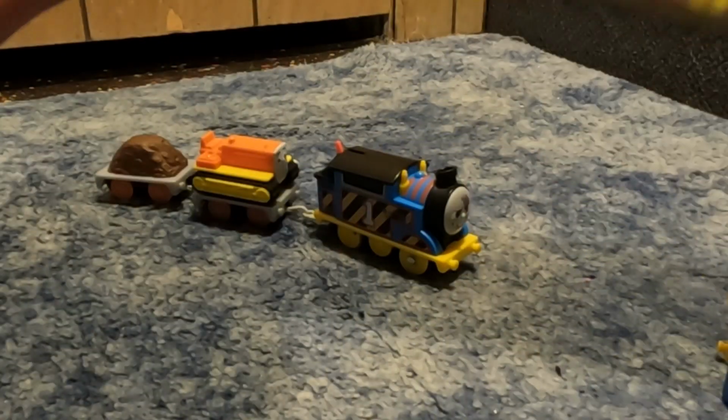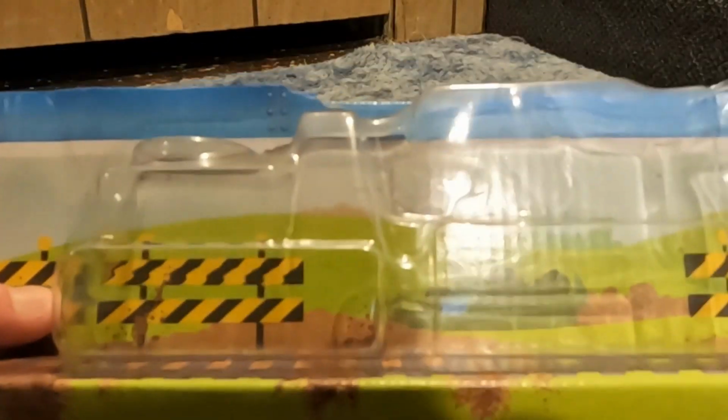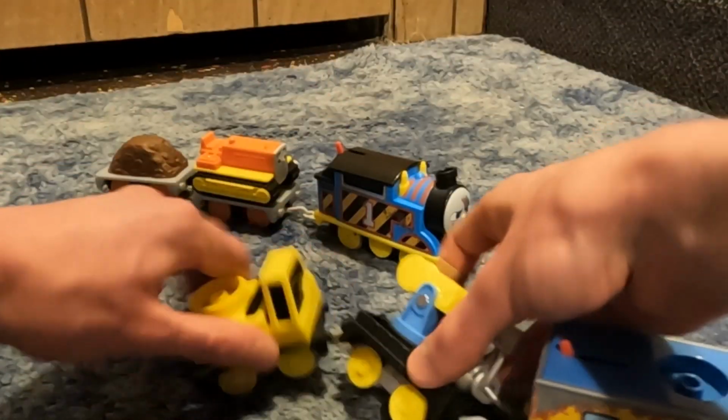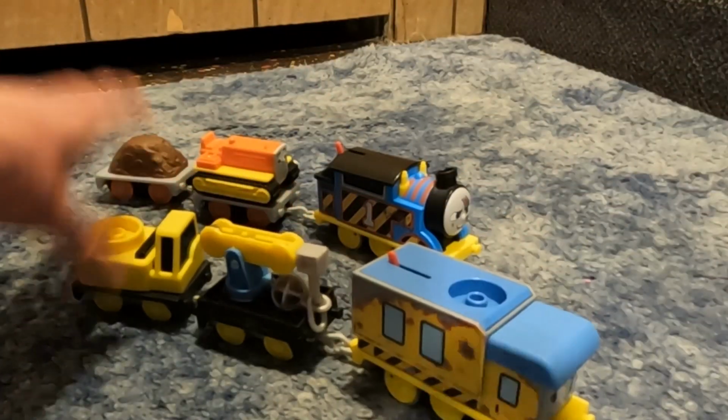And then out she comes. And here is the nice artwork, which is exactly the same as Thomas's, where we got mud all over tracks and caution signs and something being built back there with cranes and skyscrapers. And let's take a closer look at Carly now, shall we? Let's start off with Carly herself.